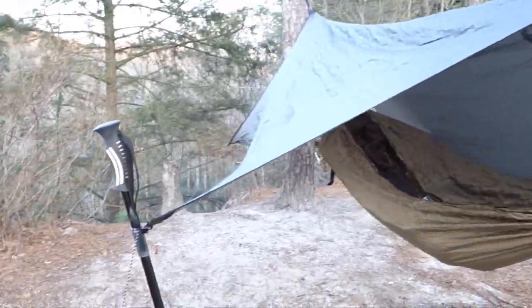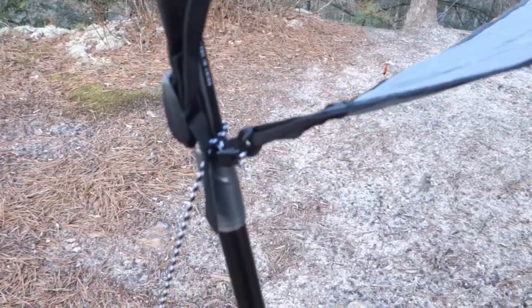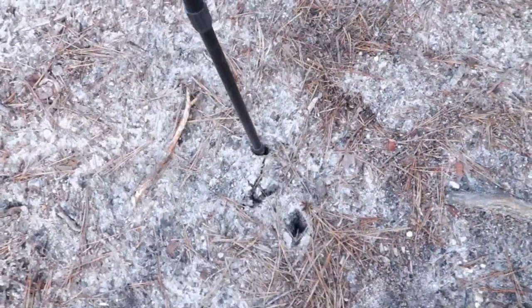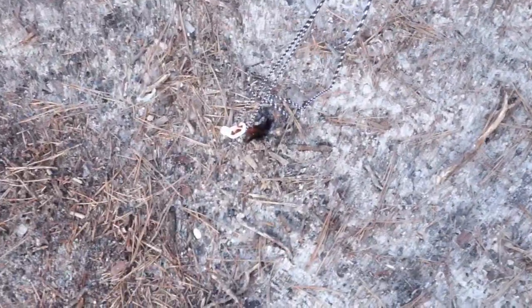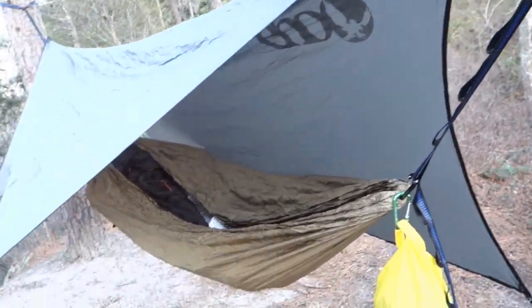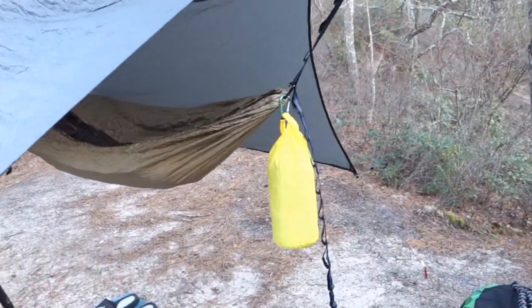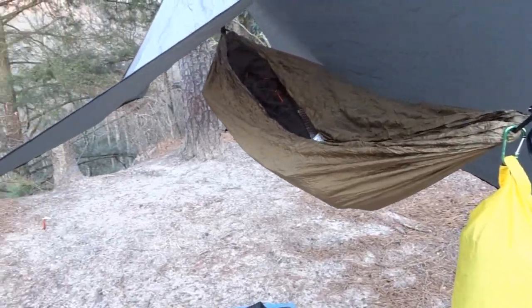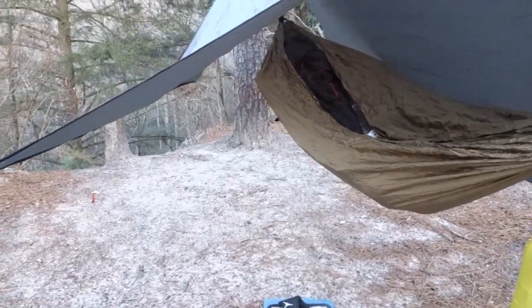So basically, you then just take and wrap your guideline for your tarp around your pole. I have the trekking pole stuck in the ground about an inch. And then you come off with your guideline and go ahead and stake it to the ground. And that gives you a little bit of a pitch to the side of it. I only needed one side. I didn't do both ends. But it made it a little bit easier to get in and out of. The wind is actually blowing from that direction, so I'm still covered pretty good, I think.